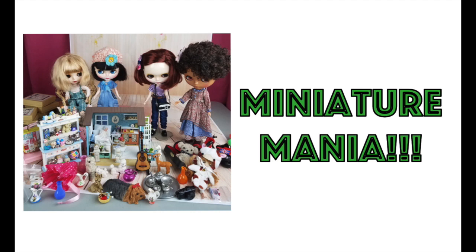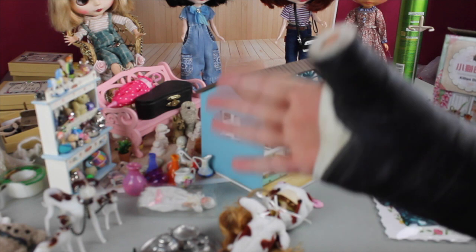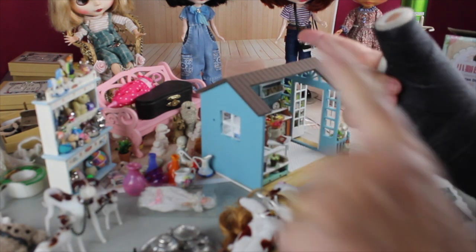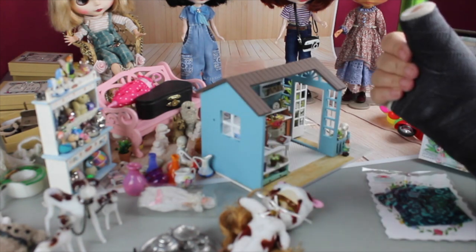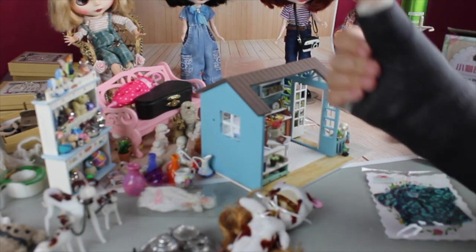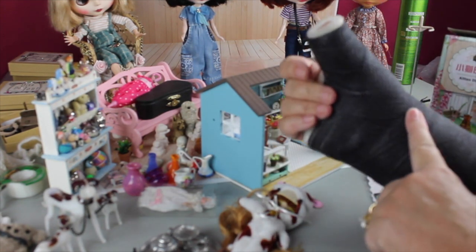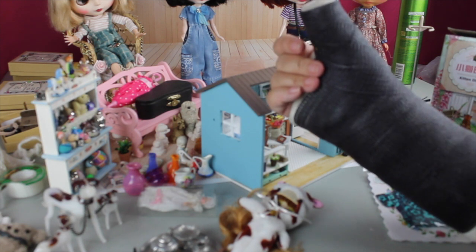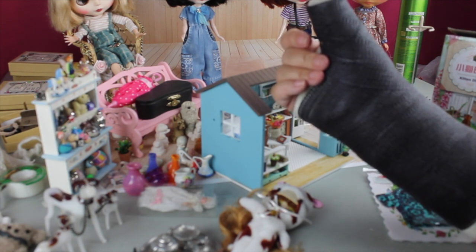I'm going to show you a few of my favorite little miniatures. Here we go. Hey guys. So this is week 5. Yeah, 5. And hopefully by the end of this week on Friday, I'll be getting this cast off. Yay! I cannot wait. I cannot tell you how much this is bothering me. I'm so sick of doing things with my left hand.